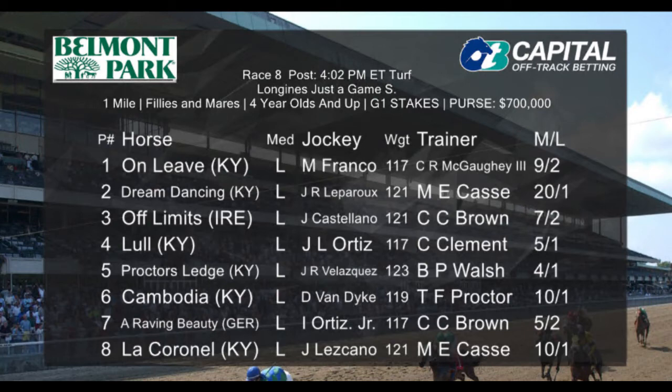All right, pick time here in the Just a Game. Yeah, I know we're going to be way off here. I went Proctor's Ledge on top. I think this horse is coming in razor sharp after last time out. We know the horse can handle the mile distance. It's going to sit the pocket with the Raving Beauty, so let's see if Johnny B can be a little bit more aggressive than Arad Ortiz.